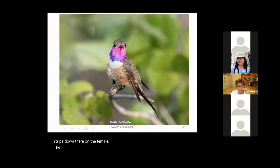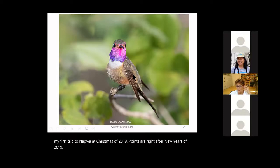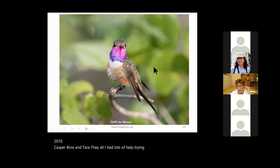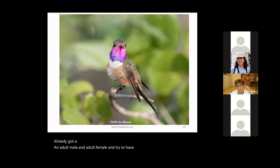This guy is the same as this bird, and I wanted to get this bird. I had 13 of my species for my book, and I wanted the Inagua Woodstar to be my 14th. On my first trip to Inagua at Christmas of 2019, with Casper, Bros, and Tara, I had lots of help trying to find the adult male, but I could never get a good perching picture. In my book, I always wanted an adult male and an adult female, in perching and flying positions.